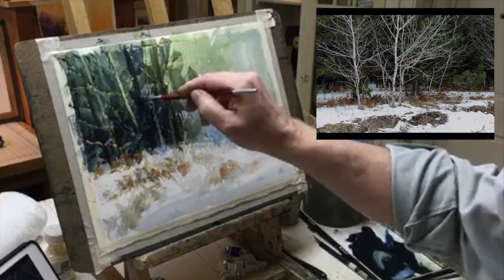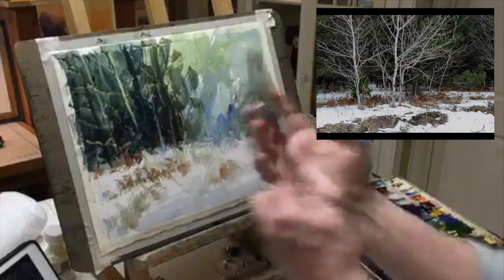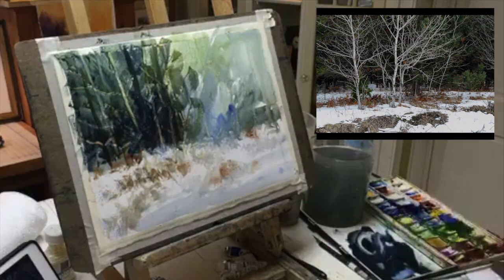I'm putting strokes into the background to help build those woods up a little bit, and it'll be more soft.